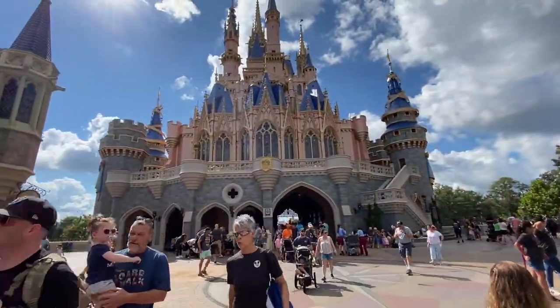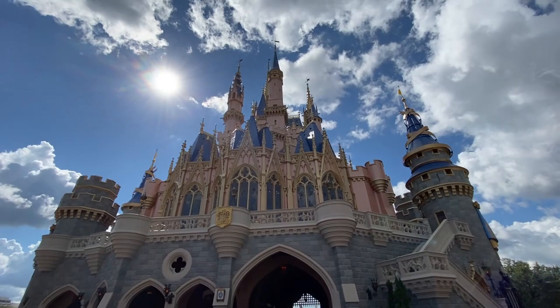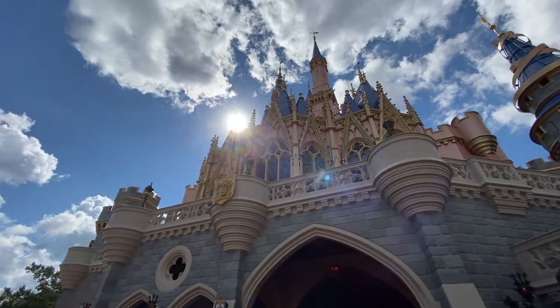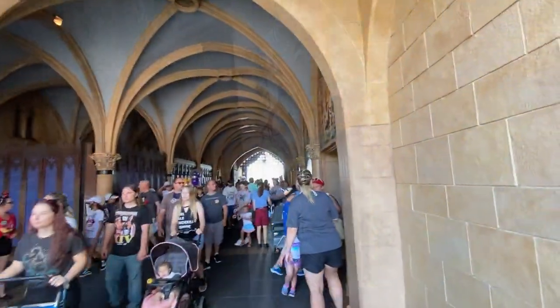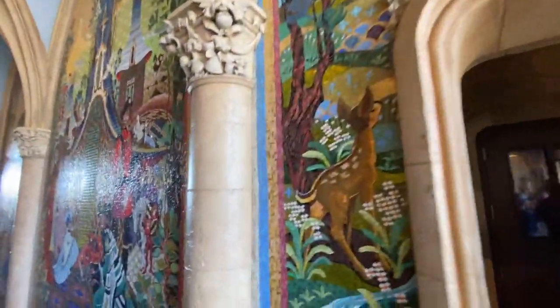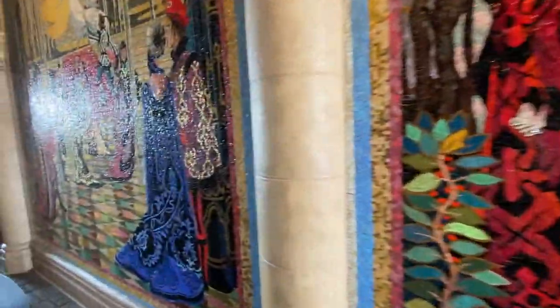It's cute. We're at the backside of the castle now. Look how beautiful that is. Absolutely gorgeous, with the 50th anniversary celebration decorations up. That's just awesome. Let's go ahead and walk through this castle and look at the murals they have on the wall. These things are just gorgeous. Absolutely incredible. Love all the work they put into making these things.